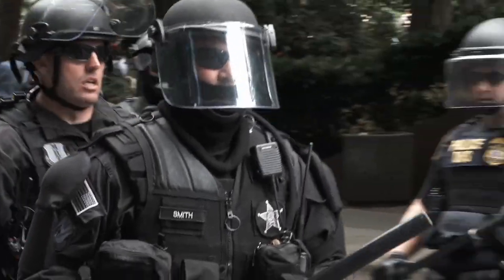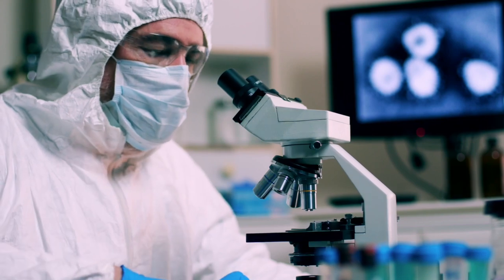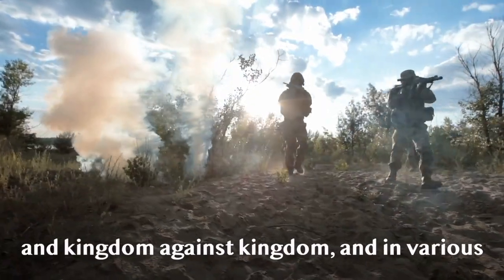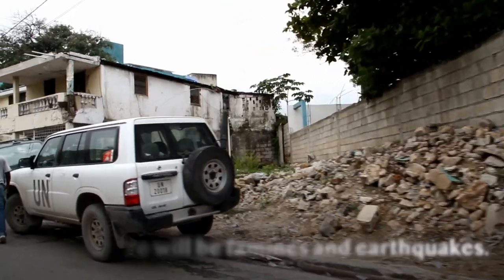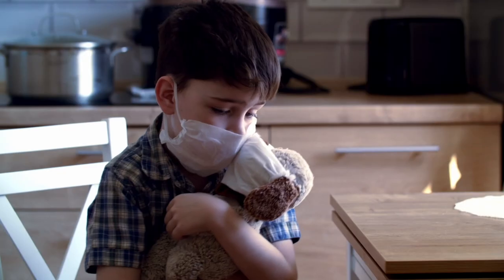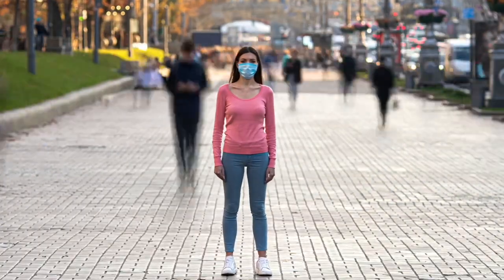Nobody can deny that we are living in troubling times. Matthew 24:7 declares that in the last days, nation will rise against nation, and kingdom against kingdom, and in various places there will be famines and earthquakes. Today we are living in those end times. Though our time on earth will end, our souls are eternal, and we will spend eternity in either heaven or hell. But there's good news.